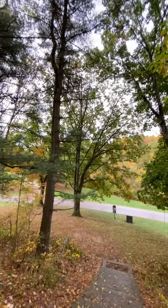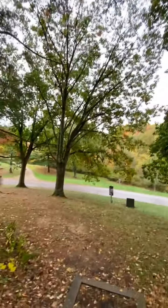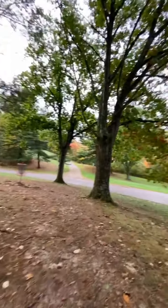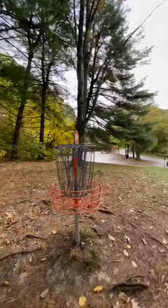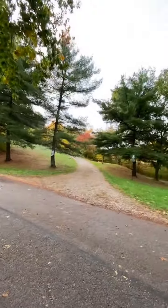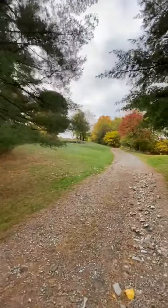And, I don't know if I'm going the right way or not. I think I am. This may be a practice basket right here. Yeah, it's just a practice basket. Okay. I parked way down there looking for a practice basket, but didn't see one. It's definitely a workout.